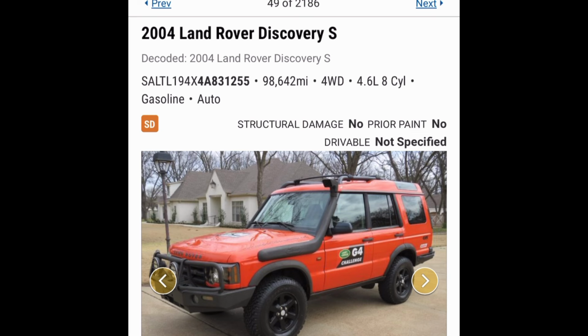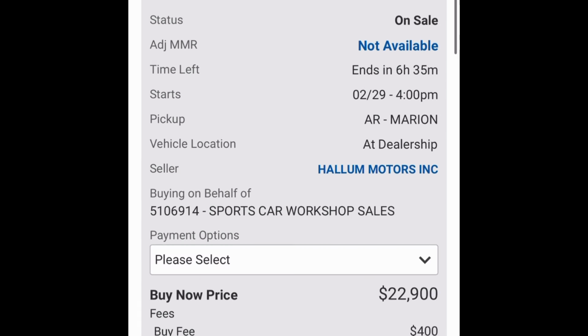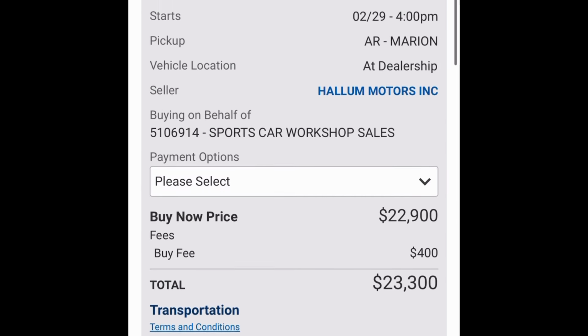But it also has 98,000 miles. It's listed as a 4.6, but that's not correct. That's how a Discovery S is spec'd. This, I believe, is a 4-liter, though I'm not sure what a proper spec G4 D2 was equipped with from the factory, so that may or may not be correct. Again, this one is for sale on Manheim. It's a buy it now price. This dealer has it up for, I think, 23 grand or something like that in Arkansas.